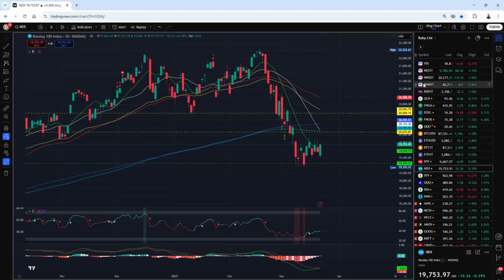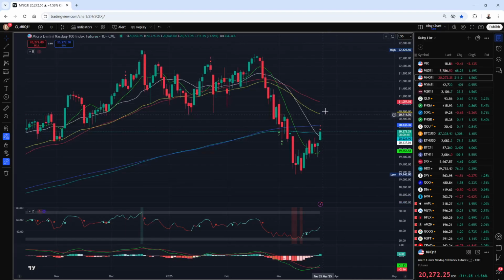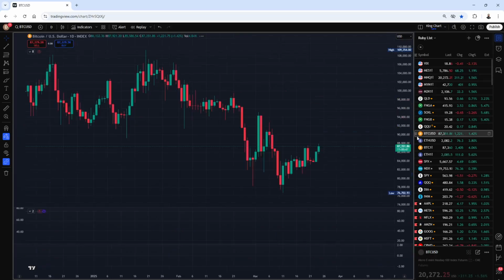On the Nasdaq NDX chart, you can see all these gaps. Those are our targets to fill. And on MNQ, you can see the same thing here, going higher, and that's what we're looking for.